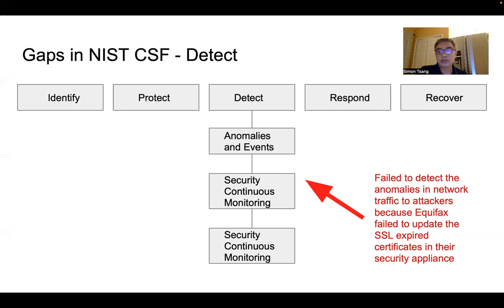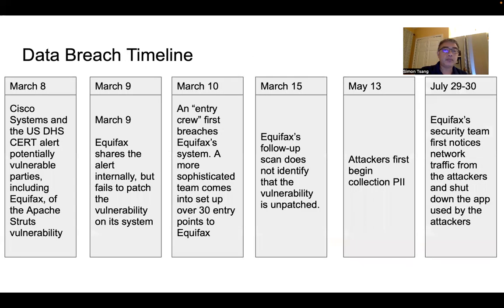If you go back to the very second slide, you can see that if Equifax had immediately applied that signature in the intrusion detection or protection device, they may have been able to stop the attacker getting into the system. But somehow they applied that signature after the attacker got into the system, just a few days later.